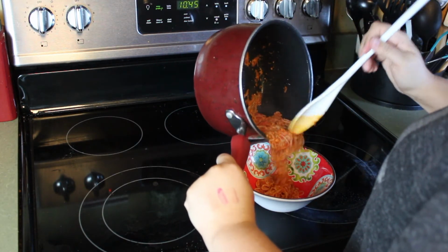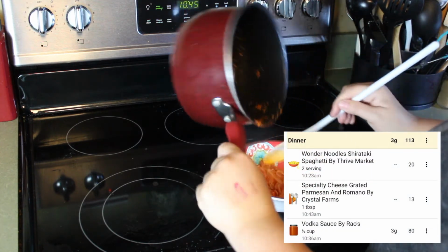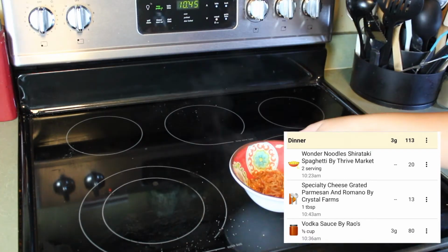The bag of noodles does call for 2 servings, but since they're so low carb, I just eat the 2 whole servings because it fills me and half a serving doesn't. So this is my delicious pasta.